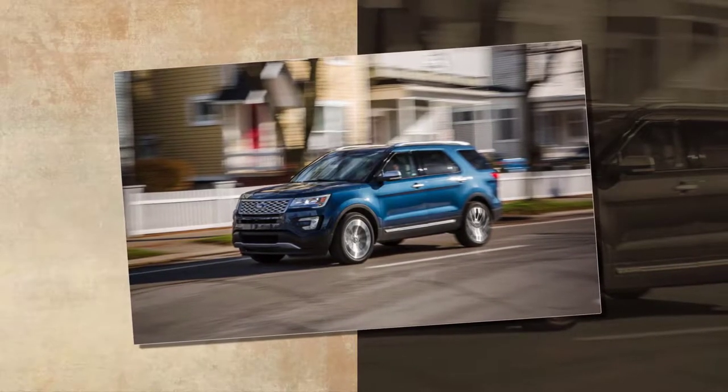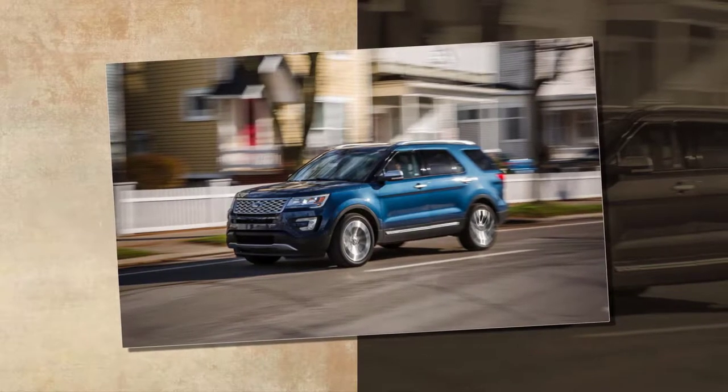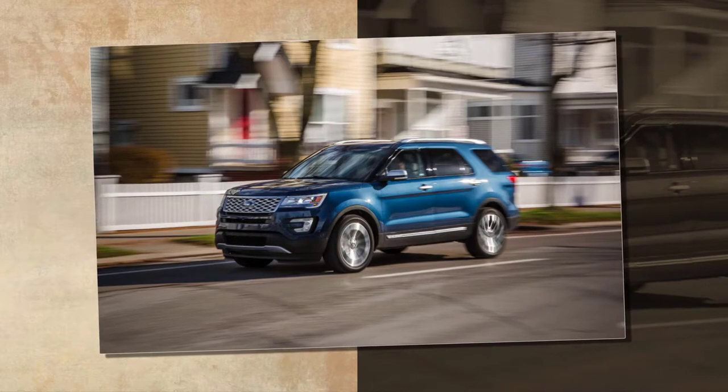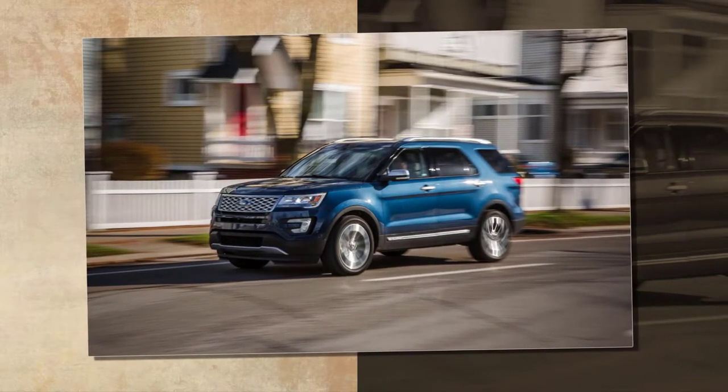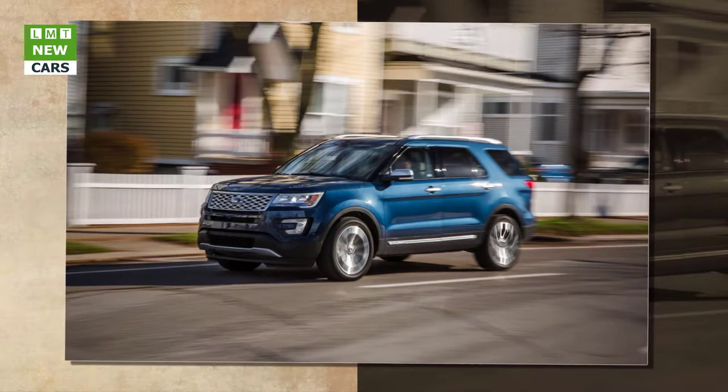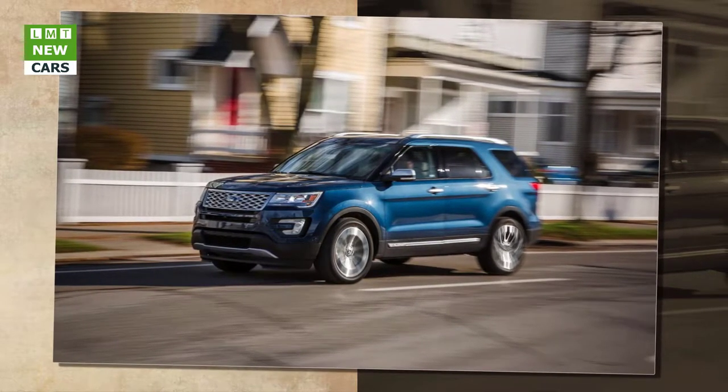2017 Ford Explorer Platinum. Introduced last year as part of a heavy refresh, the Ford Explorer's top-of-the-line, $54,180 Platinum trim is a push-button gear selector and a few pieces of bodywork away from passing for a Lincoln.